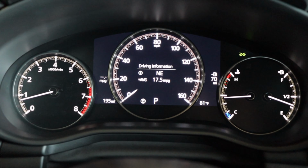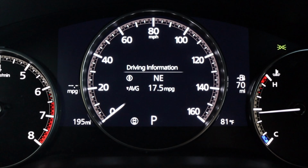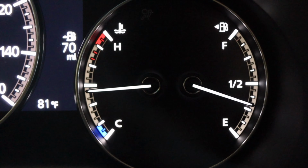So let's talk about the interior. There's a lot to go through with this new redesign. In front of me, I have 3 main gauges. On the far left is the tachometer. In the center is a speedometer, but this is a digital screen. This is not a physical speedometer. And on the right, I have my coolant temperature and fuel.